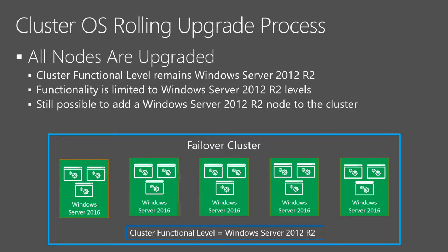So the great thing is, what we're enabling here is you can upgrade your entire cluster, get every node running the next version of Windows Server, and then you can just test it for a bit. You can make sure that everything's okay. And if you found an issue like that, you contact the vendor and they say, yeah, we're working on a driver, but it won't be out for three months. Then you can actually roll the entire thing back.